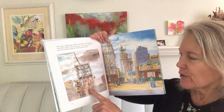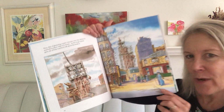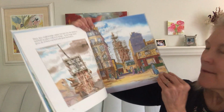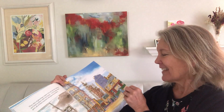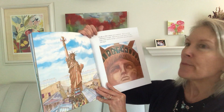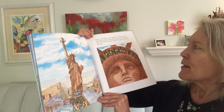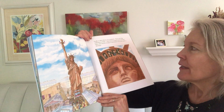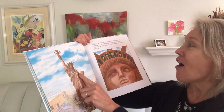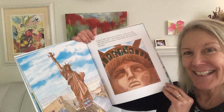So they've got part of her dress done. Here's the torch in her hand and her head waiting to be put on too. Oh, now she's built. Finally, in 1884, Liberty was completed. There was a big celebration in Paris. Many people came to see her. Only a few people had the energy to climb inside all the way to the crown. It was 168 steps.